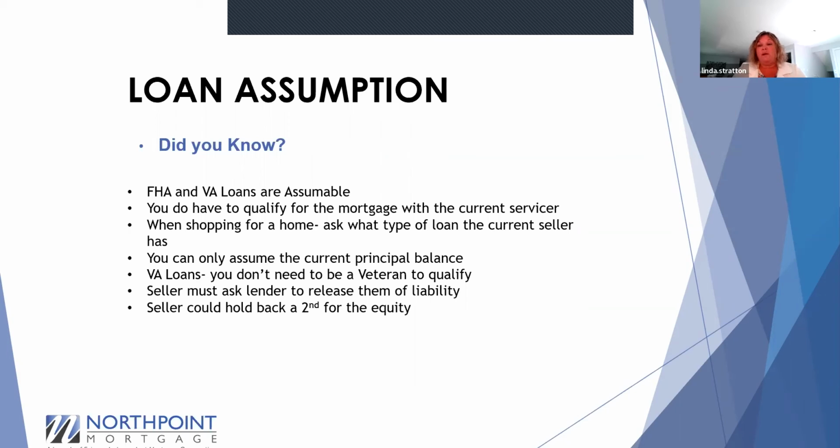And I think this is a great way too to market a house for a listing agent, just to let them know that the loan is assumable. Now, they may not use the assumability, but it's also going to get people to call on the house and ask questions about the house when it's listed.